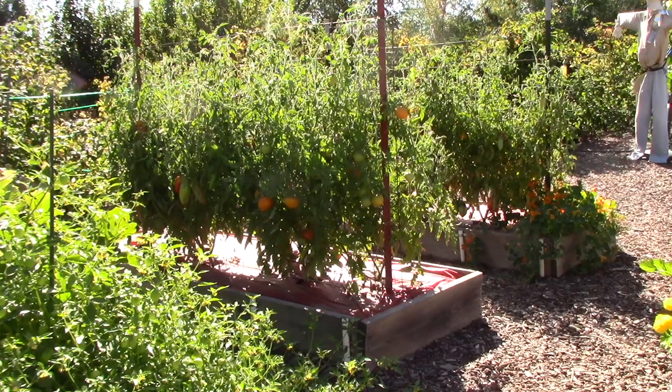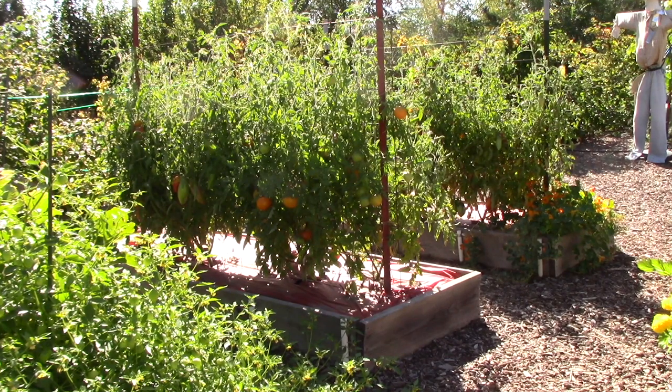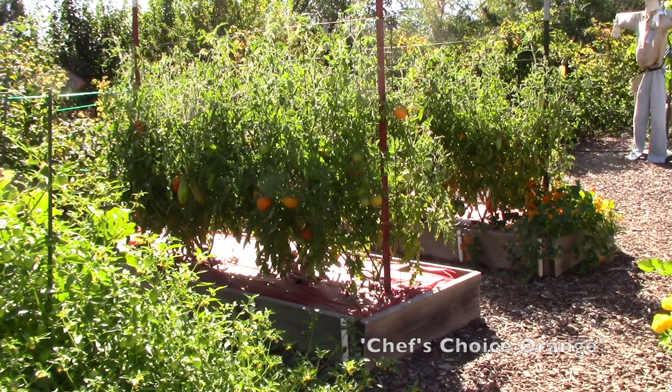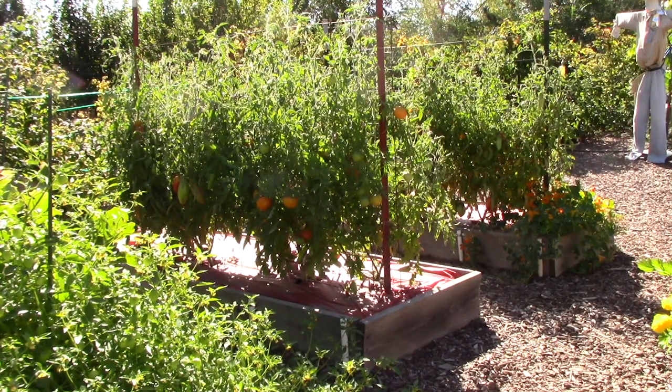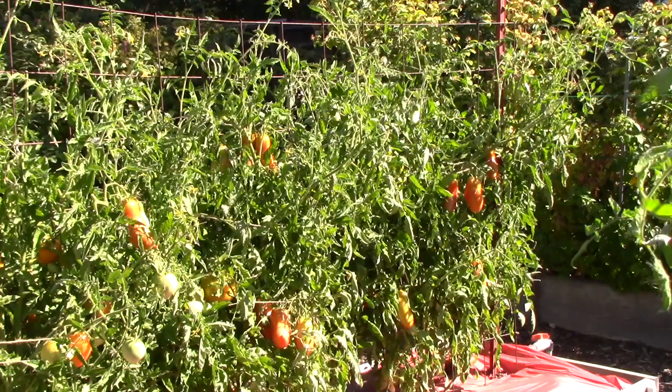The next 2 beds have tomatoes growing in them. The first bed has a couple of plants that are Chef's Choice Orange, which is hands down my favorite slicing tomato. The rest of the tomatoes are Gilberti paste tomatoes. We have already harvested them to make salsa. They are fabulous, and the tomatoes are quite large. Here's another look at some of the Gilberti paste tomatoes. Pretty soon we'll be doing the second harvest of them.